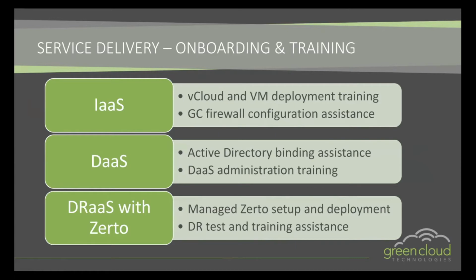Lastly, I'd like to go over our DRaaS with Zerto product. This can be used to replicate from on-prem to Green Cloud or between Green Cloud data centers. In a partner to Green Cloud replication setup, we're going to work with you to install Zerto. We're going to set up a screen share, install all the jobs, and get everything up and going. Once everything's built and in sync, our standard process is to work with you to do a test failover and really just answer any questions that you have to help you develop a disaster recovery plan.